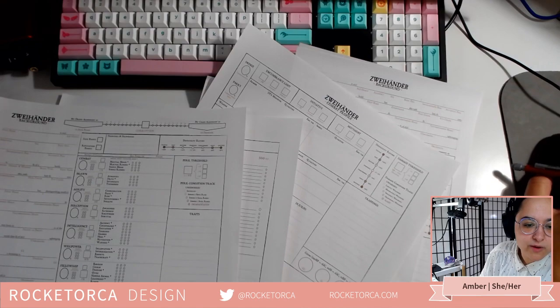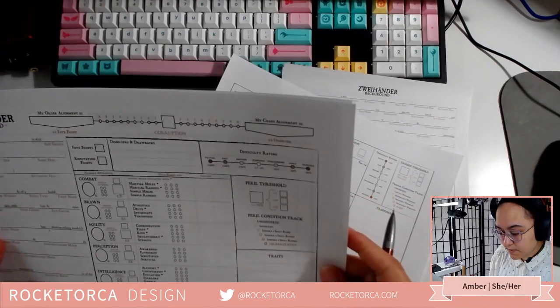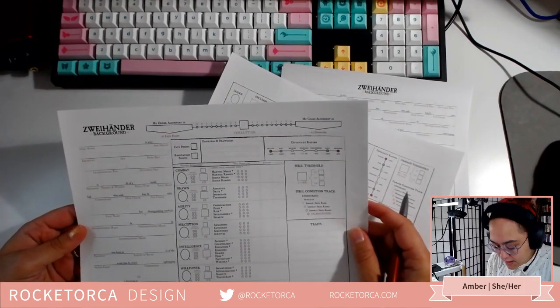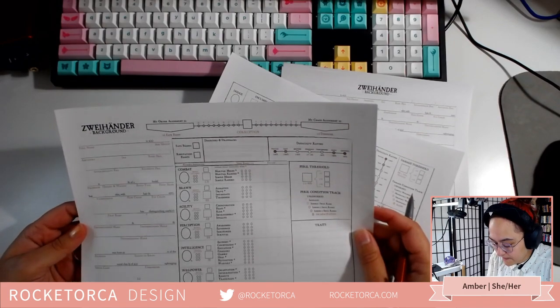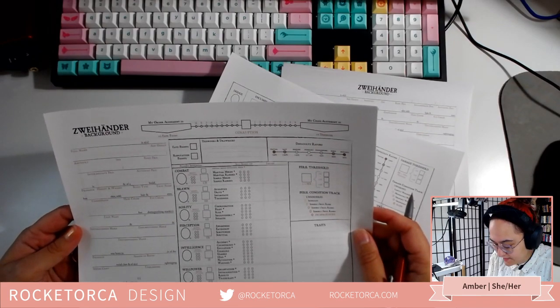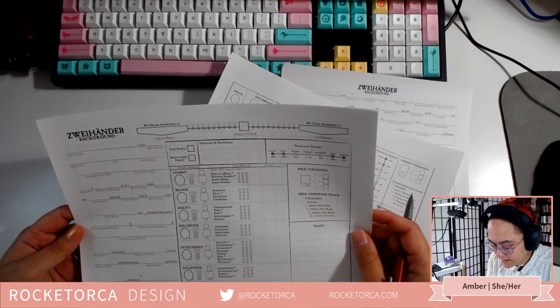Each tier has a certain amount of requirements a character must fulfill before moving on to a new tier. For now, go to the first page of the character sheet and record basic tier. Okay. So, first page of the character sheet. Where do I record basic tier?